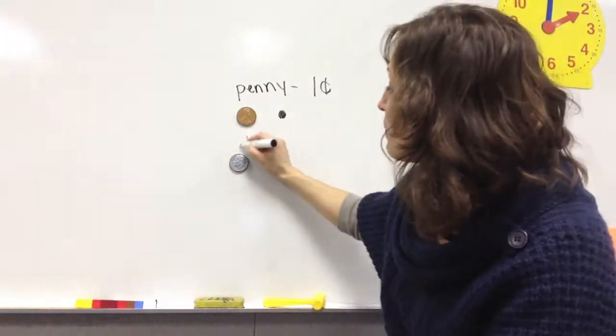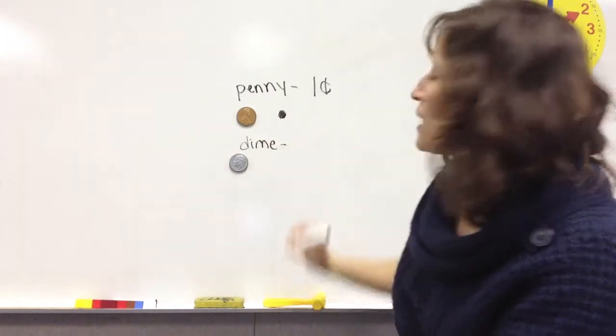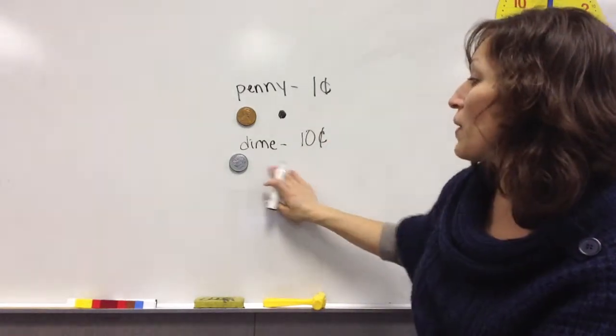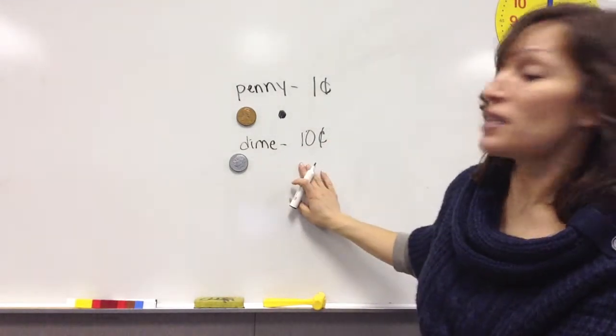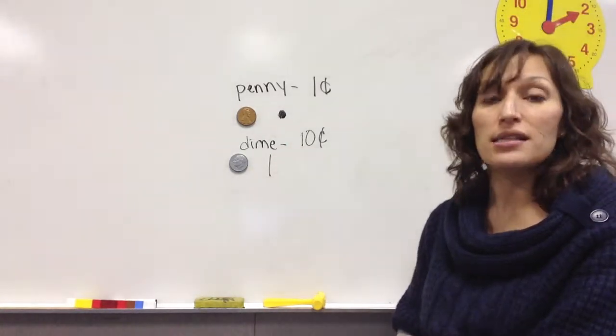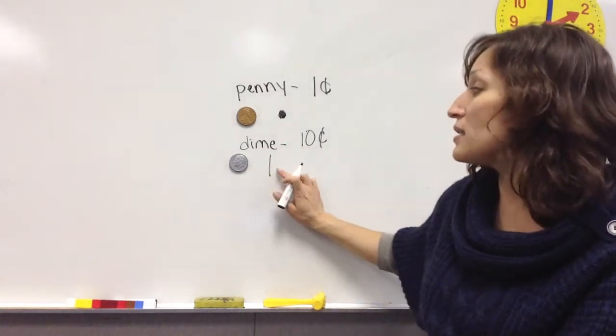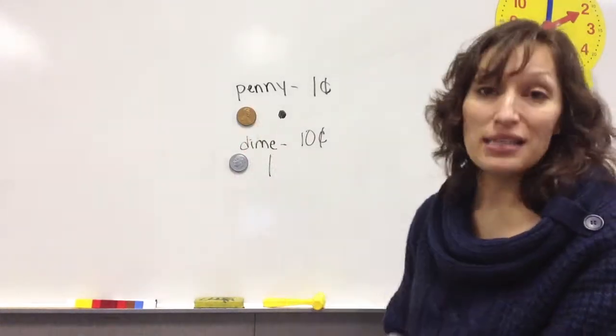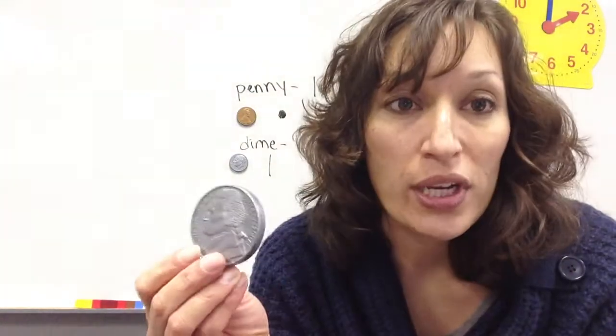When I would name him the dime, he's worth 10 cents. And if I were to draw the other way, instead of the money way of showing him, I would draw a stick, a 10 stick. A 10 stick has 10 ones in it. A dime has 10 pennies in it. Okay? Then the next one I would learn about is another silver coin.